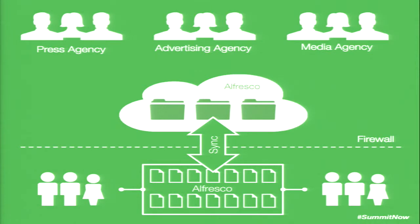So she selects a folder down here and says, this is my product launch folder. I want to work on that with these guys over here. I synchronize that. Very easy to do.